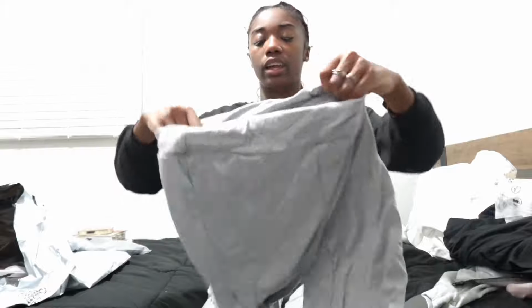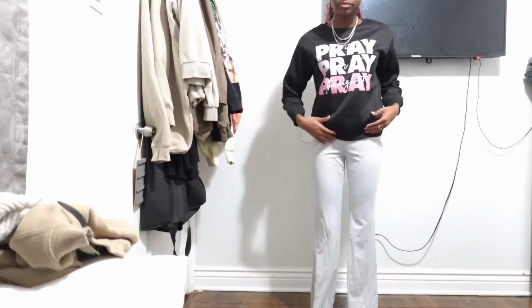So, anyway. These are the other lounge pants I got. I think they're just the same as the black ones, but they're in gray. But I'm gonna try them on because I haven't got any gray lounge flare pants before. So, we're gonna see how they look. Pants on me.